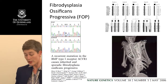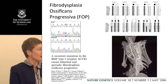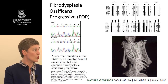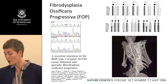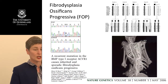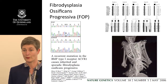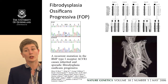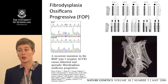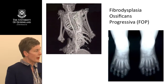Fibrodysplasia ossificans progressiva was actually mapped in my husband's laboratory in Oxford when I was on maternity leave. What they found was that there was a recurrent mutation in a particular bone morphogenetic protein receptor that caused this condition. This is a terrible, terrible illness where people gradually get encased by bone. The bone formation is triggered by inflammation, things like having a vaccine or having your teeth pulled out. And these children, or adults really, usually die in their 20s or 30s from pneumonia or malnutrition because of starvation, because they can't eat, because their jaws fuse. So it's a really bad condition.